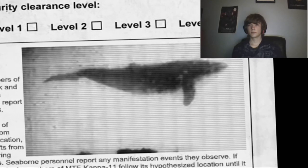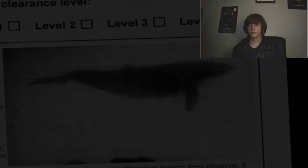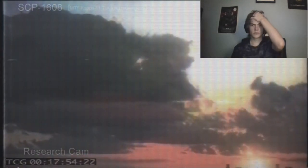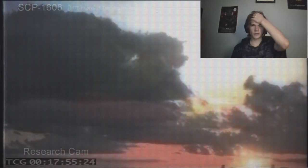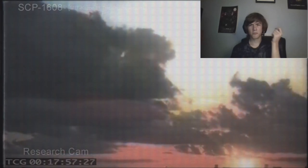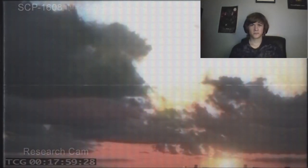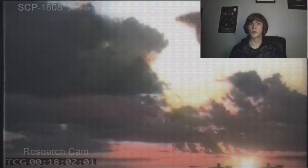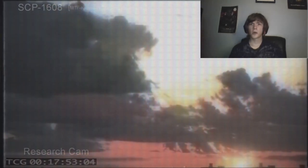It manifests physically once every half hour, and will remain corporeal for a period between 16 to 20 seconds before returning to intangibility. When feeding, SCP-1608 will move itself so that its prey is situated within its intangible stomach, then remanifest for a period of 1 to 3 seconds to consume it. This effect will also cause any solid matter within its form to be taken into its body.